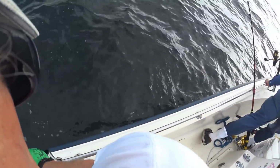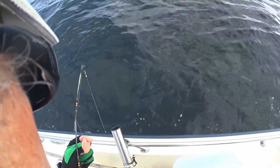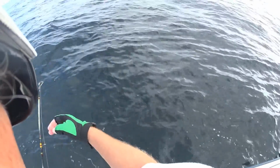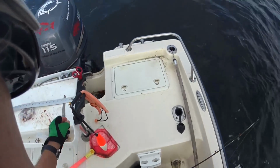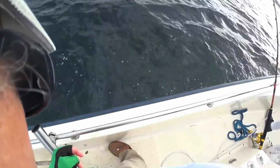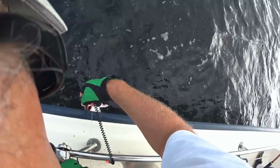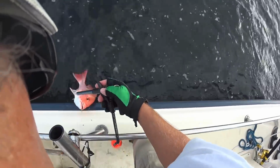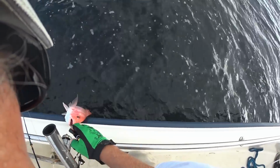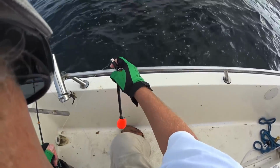Oh, look at that. In case you had a whopper. What is that? It's either a shark sucker or a cobia. It would have been a contender. Okay.